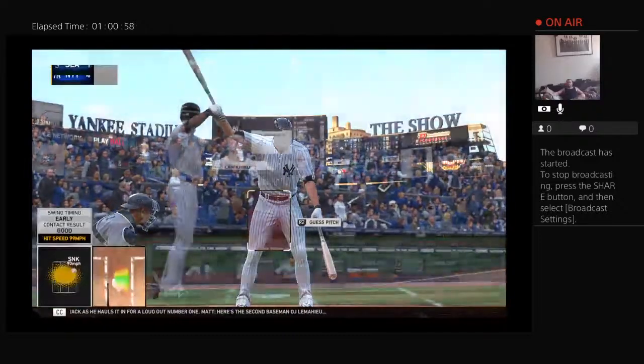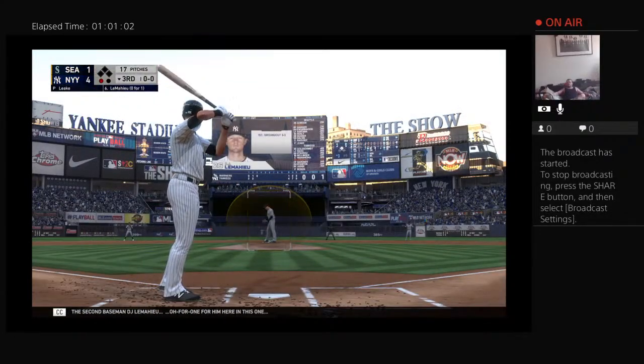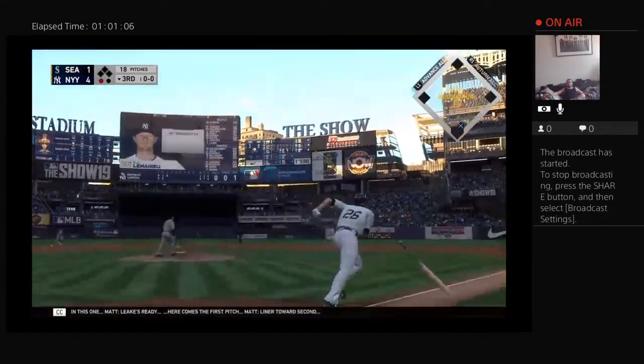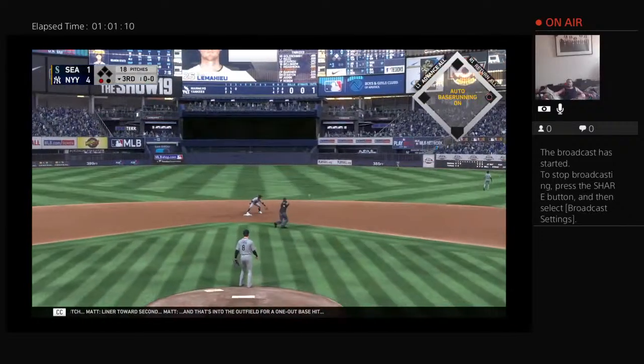Here's the second baseman, DJ LeMahieu. 0 for 1 for him here in this one. Leaks ready. Here comes the first pitch. Liner towards second. And that's into the outfield for a 1-out base hit.